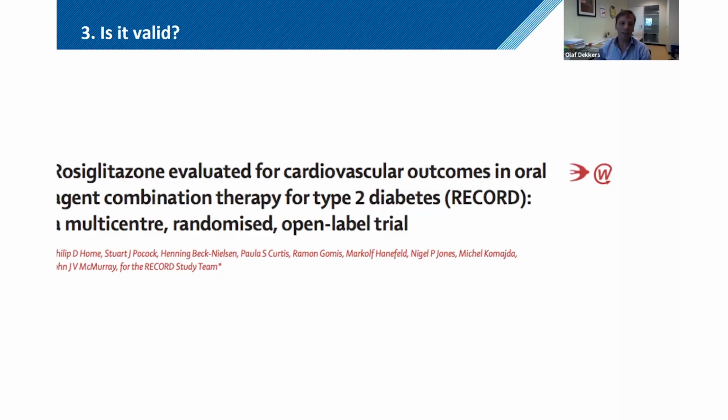But be aware here, it's an open label trial. And then you have to think, what does that mean? Well, it means that all the endpoints that are recorded are open label. So for example, if someone gets pain in the chest and you do an EKG and you measure troponin, and then you say, well, do we think this was a myocardial infarction or not? Then actually you know whether the patient took rosiglitazone or not.